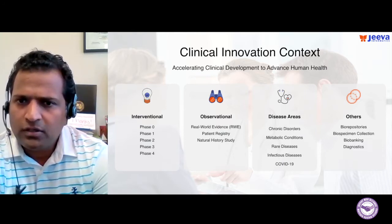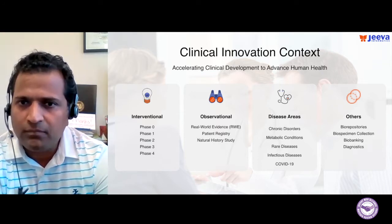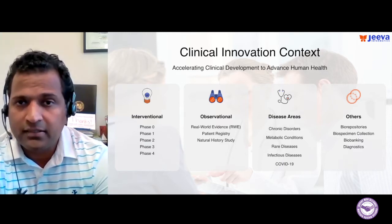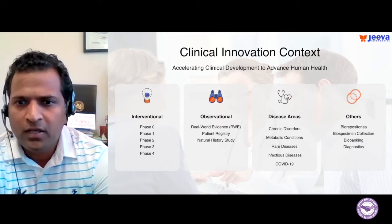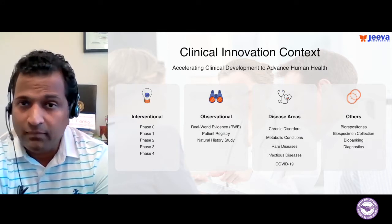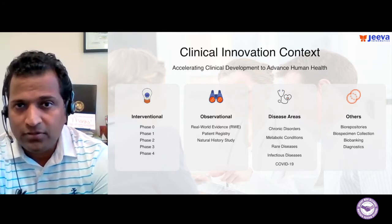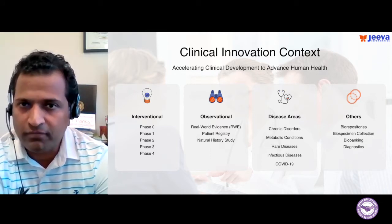And obviously, the focus for today is multiple system atrophy, but there are also 7,000 other rare diseases, as well as multiple other common and complex conditions that also require the same innovation and clinical research. So we need to really tap into the common challenges affecting these different rare diseases.